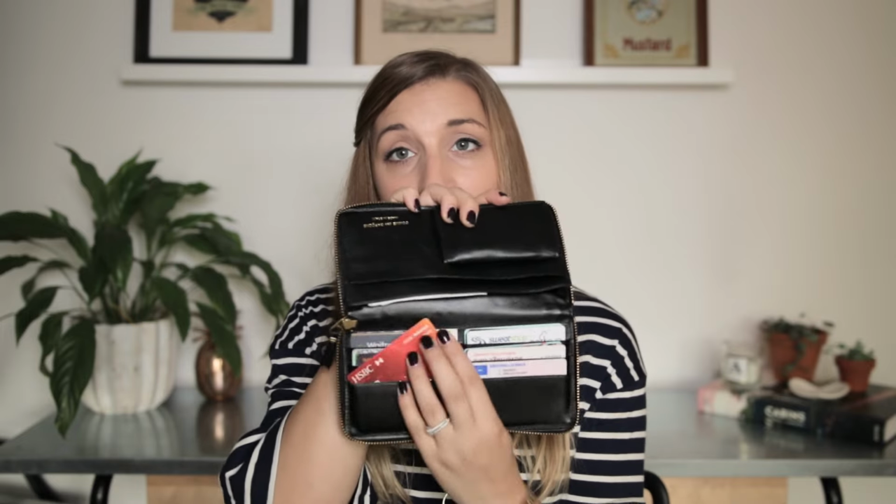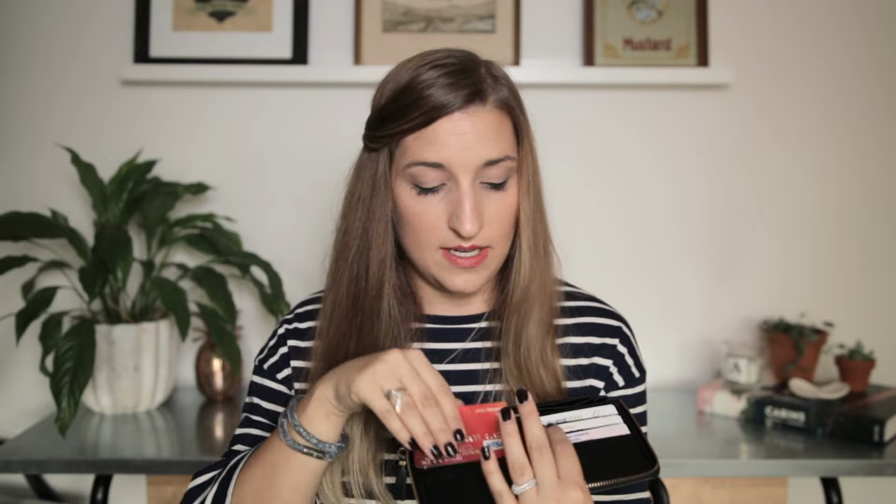So the next item is my wallet. Obviously I do not go traveling without my wallet. This one is by Comme des Garçons and it is a matte black leather wallet. It's pretty basic but amazing. It has a space for your cards, that is my debit card that I put back in, and then space for your change as well. I really like it because it's a really good size.